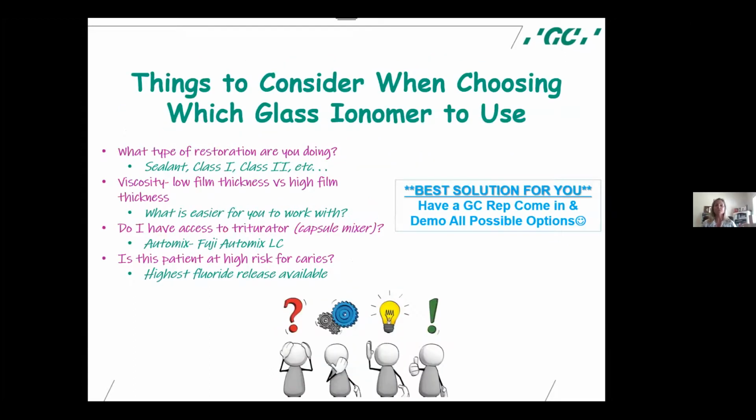So, things to consider when choosing a glass ionomer. What type of restoration are you doing? Are you placing a sealant? Are you doing mostly class 1, class 2? Do you see mostly pedo? Do you see geriatric? What is your patient base? Viscosity: do you work better with a low film thickness versus a high film thickness? What is easier for you to work with?